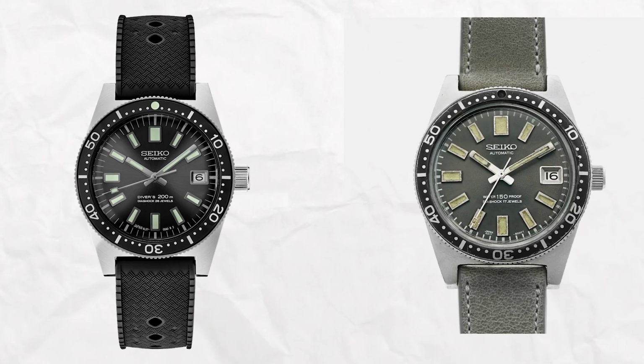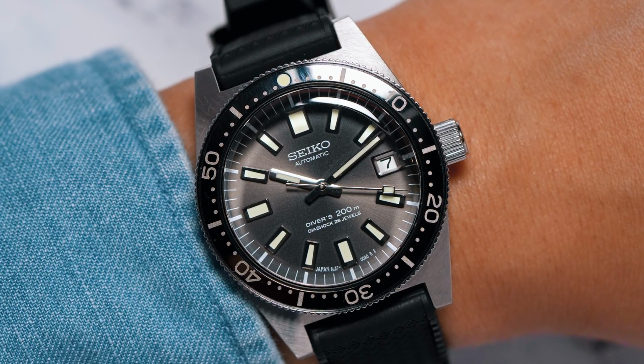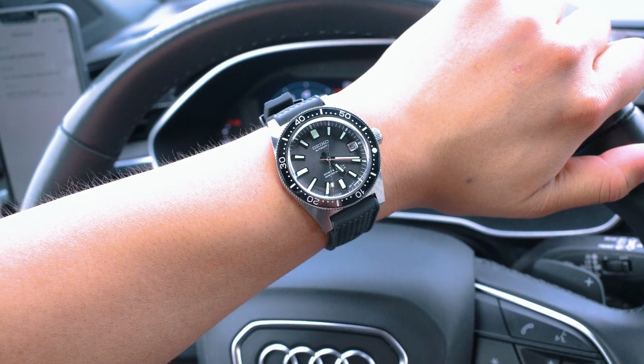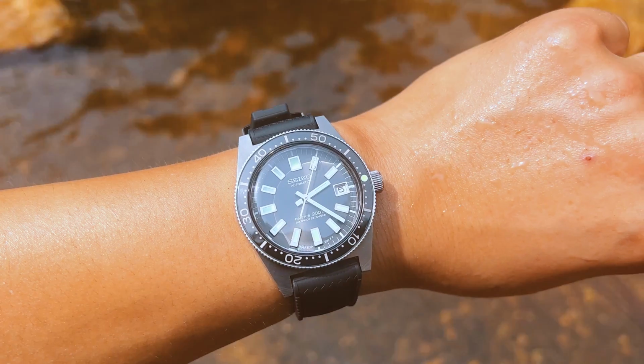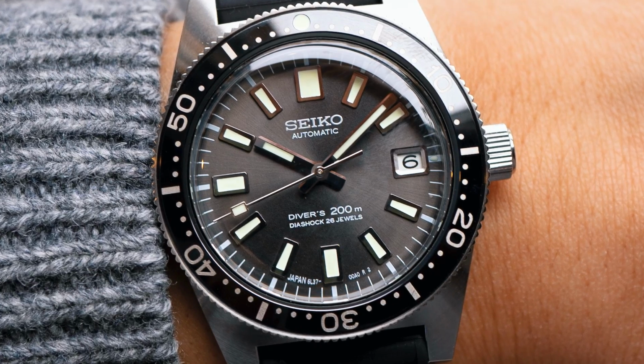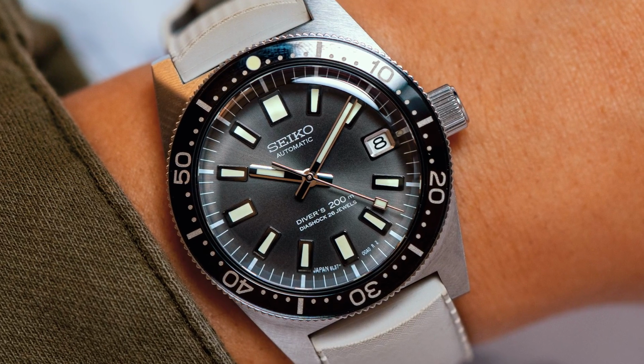I think the most important part for me is that it's a recreation, but it's in a very wearable case, 38mm and 12.5mm of thickness. This watch is probably one of the watches I wore the most this year. I wore it pretty much every weekend. Every time I had to go do something like hiking or camping, I would bring it with me. The lume is fantastic. The size is fantastic. The sunburst gray dial is awesome, which makes it really easy to pair with straps and other things.